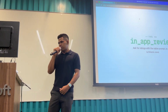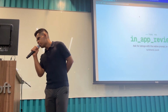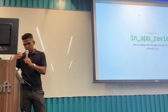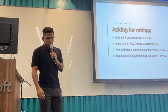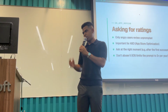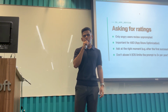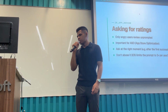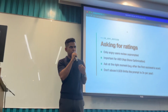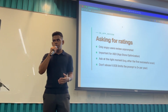The next feature, the next library, is in-app review. In-app review is basically a prompt you pass in the app. Okay, let's see what it is. I see a lot of big apps out there, for example government apps, a lot of Malaysian apps, they don't ask for review. And yeah, when you do that, only angry users will give a review. And it won't look good on your App Store or Play Store, right? Okay, so that's why we need to ask for review.